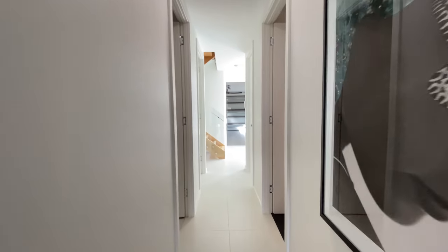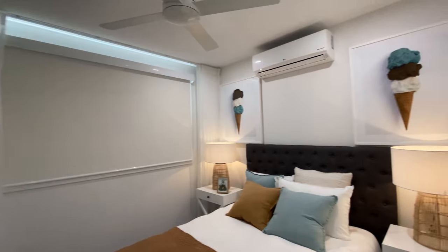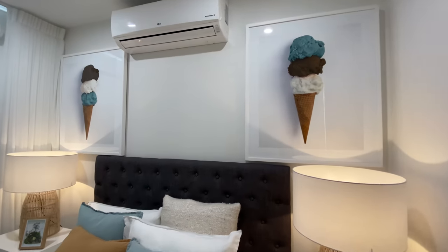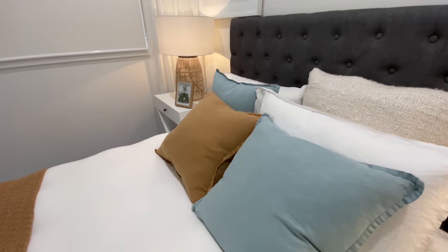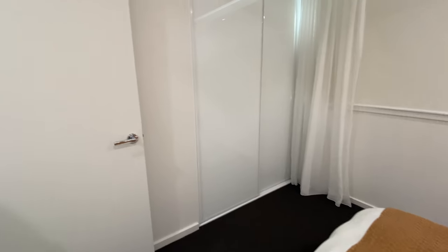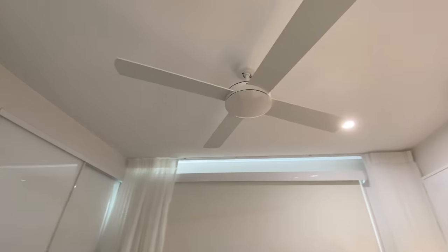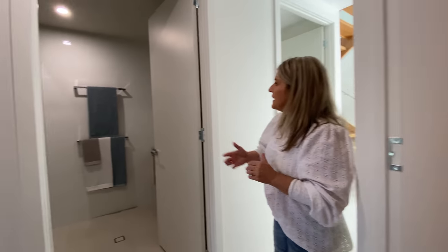And I'll just say, on your right there is another bedroom. So this is bedroom two. Look at those ice creams we were just talking about, summer. Totally beachy when you see ice cream on the wall. I feel like ice cream now, Em. I know, me too. We can go afterwards. And again, more storage there, ceiling fans, blinds, curtains, everything is just beautiful. I love that room. And we've got the bathroom in here.